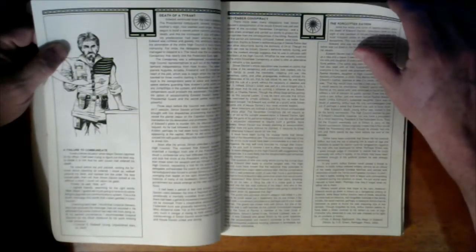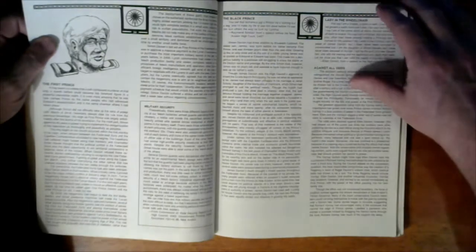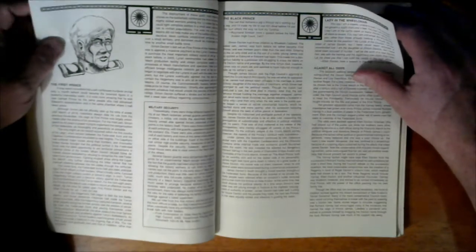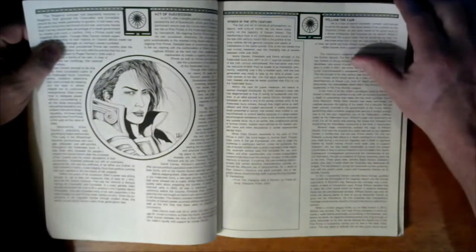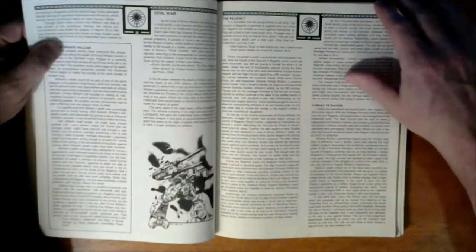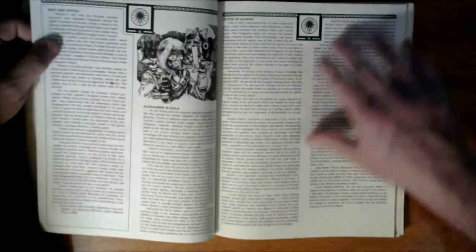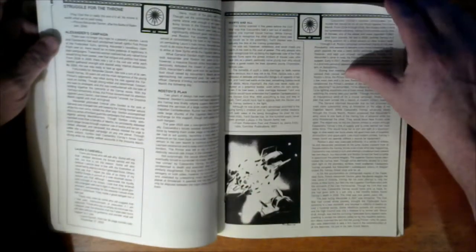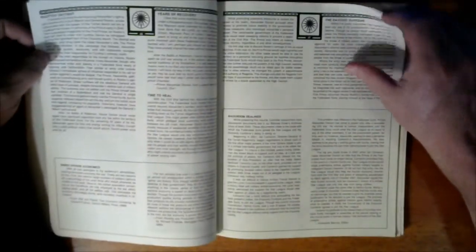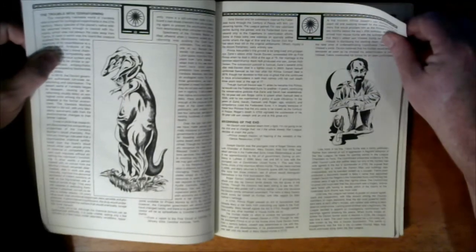So: Death of a Tyrant, Forgotten Davion, November Conspiracy, A New Order, Principality, First Prince, Military Security, The Black Prince, Against All Odds, Lady in a Wheelchair, Women of the 25th Century, William's Affair, Regency, Civil War, Regents of War, Alexandria Escapes. It just goes on and on. And then under the Star League: Century of Peace, Troubles with Terraforming.